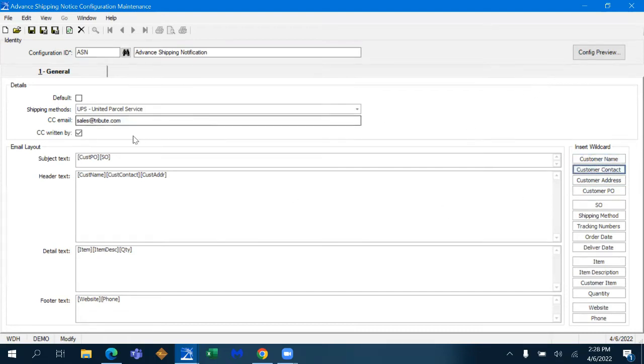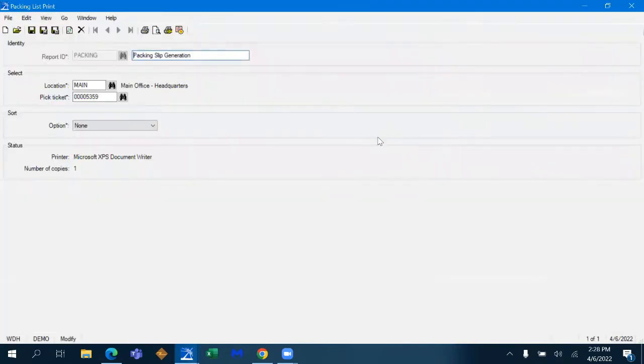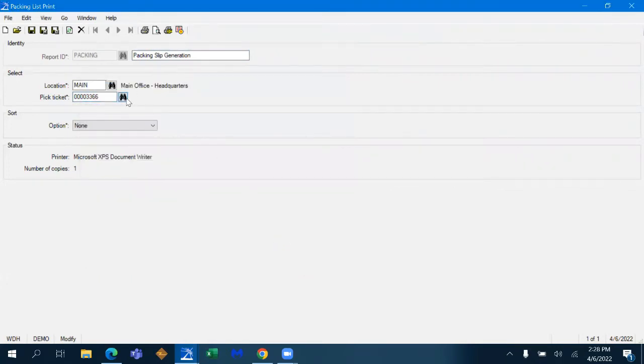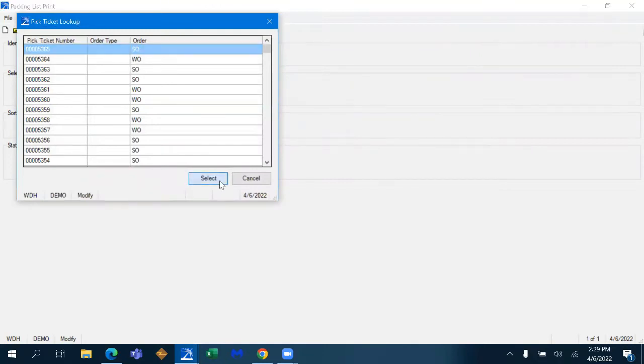I get this one prevented. It's my security, but like I said, you can see what it looks like. The nice thing is you can make it different. So the packing slip will print out automatically after I've confirmed that. The system's a little slow today. Oops, it's not on. Moving a little slow, bear with me here.